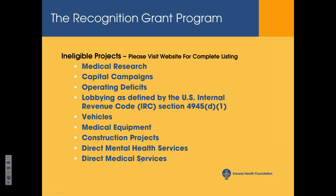Playgrounds, trails, playground equipment, video games and systems are also items that will not be supported or funded through the Recognition Grant Initiative. Finally, foundation funding cannot be used for lobbying on the introduction, enactment, or amendment of specific legislation and activities supporting candidates of a political campaign. Please take the time to go through the full list online to ensure your application does not include requests for ineligible projects.